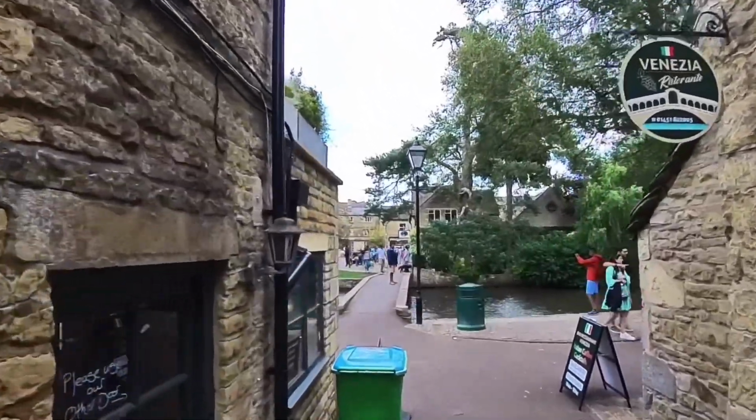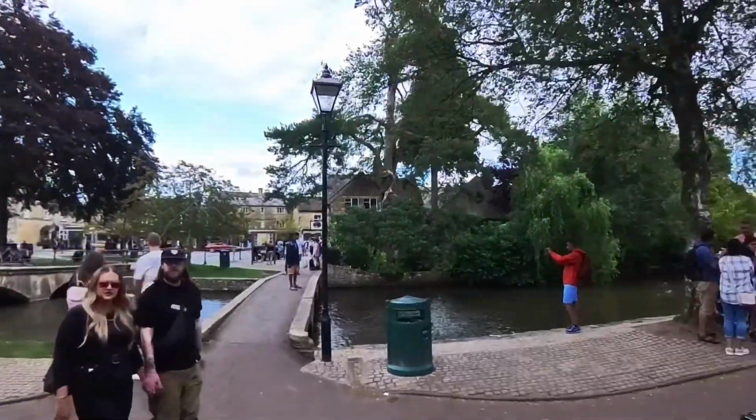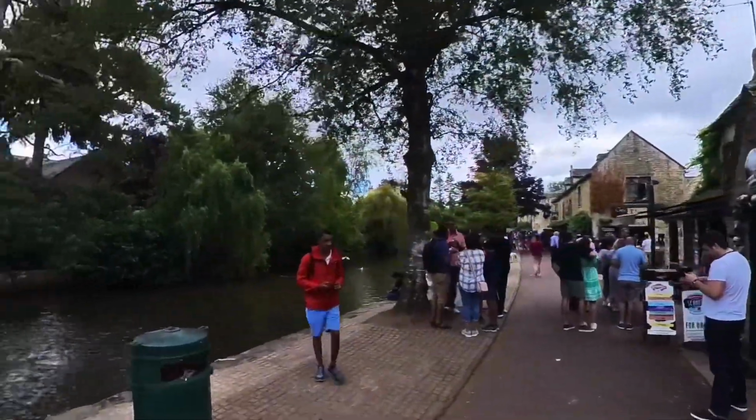It's the perfect place to start your day when you get to Bourton because you can discover the location of all the shops and attractions. It's almost time for my third and final recommendation of sites to visit while you're in Bourton.